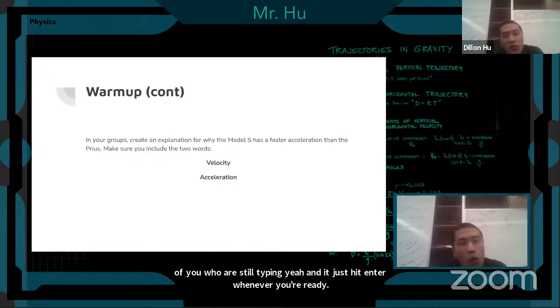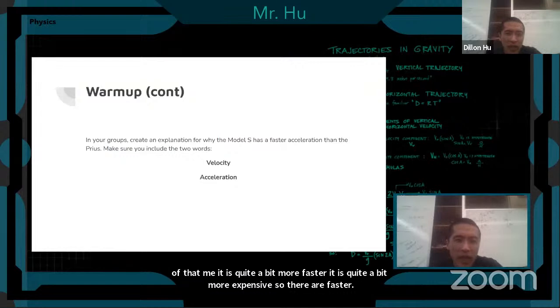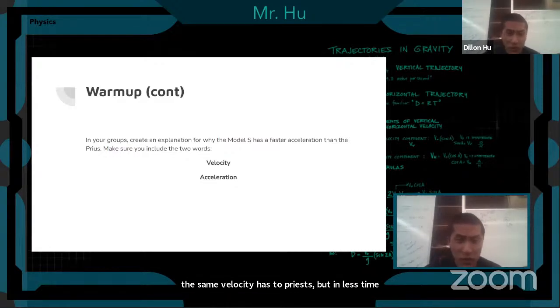It's more expensive, so therefore faster. Vroom vroom. It is quite a bit more expensive, so therefore faster. The Tesla has a faster acceleration because it achieved the same velocity as the Prius, but in less time. Really interesting. More expensive equals faster. That is true. Though the two cars speed up to the same velocity, the Tesla Model S does so in a shorter amount of time, giving it a faster acceleration.